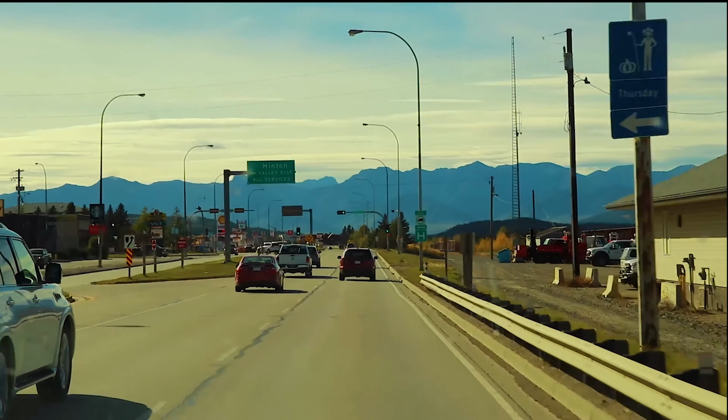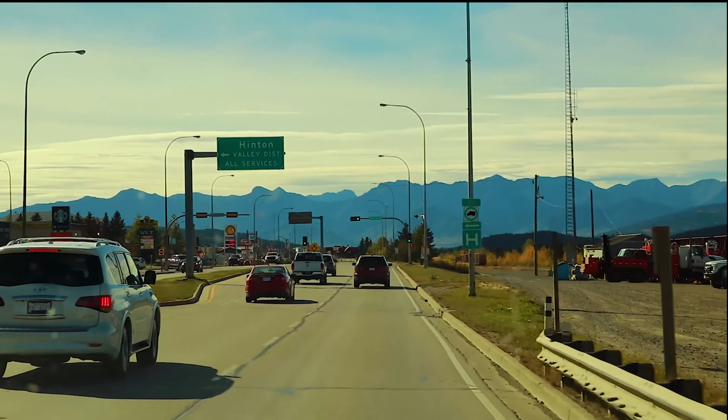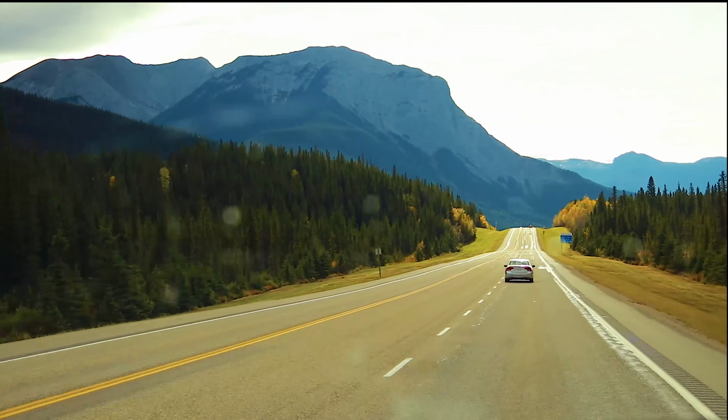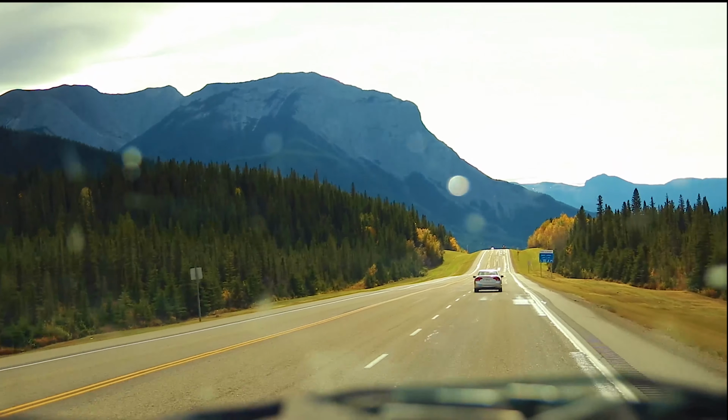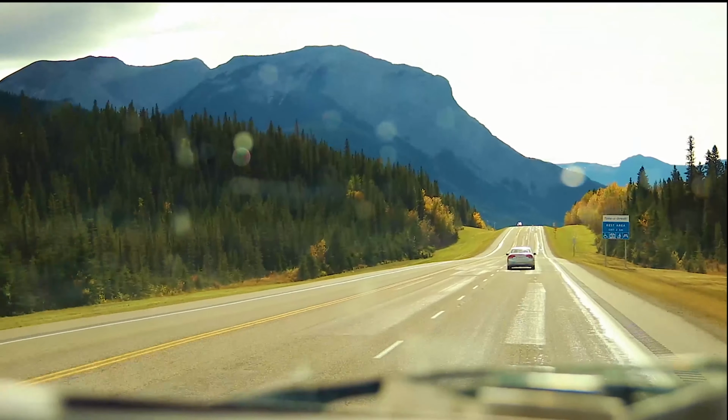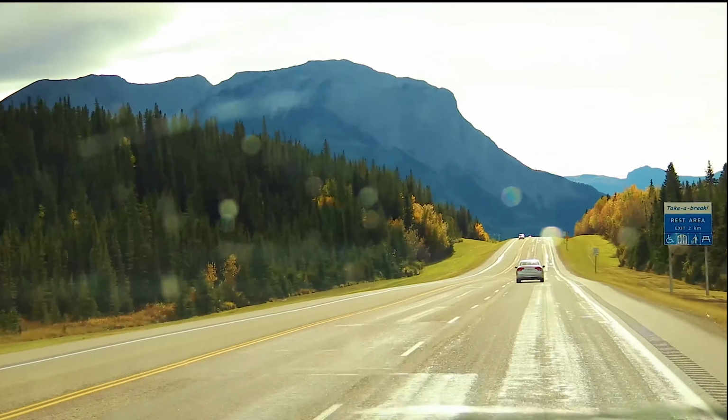A few kilometers away from Banff, you can already see the beautiful mountains that seem to be welcoming us. I used to see these amazing views in pictures, stickers, and posters. I even got a tattoo of this place. And now, I'm actually about to approach this place, what they call a little piece of heaven.